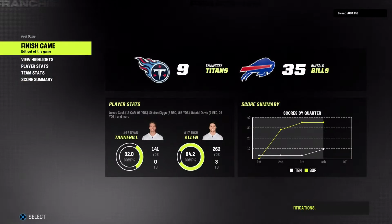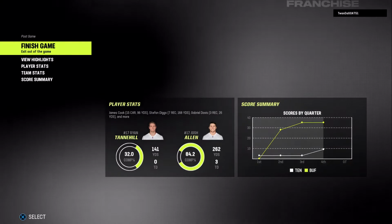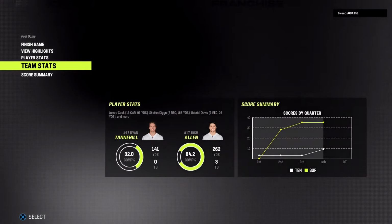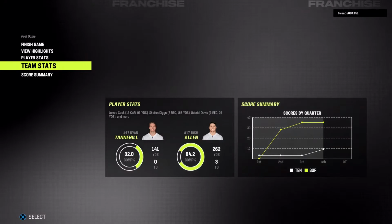So for the Bills, it's a win here in their home opener as they move to 2-0. And they will hit the road next week to take on the Miami Dolphins. Meanwhile, for the Titans, they'll drop to 0-2. And they'll get a chance to redeem themselves at home next week.